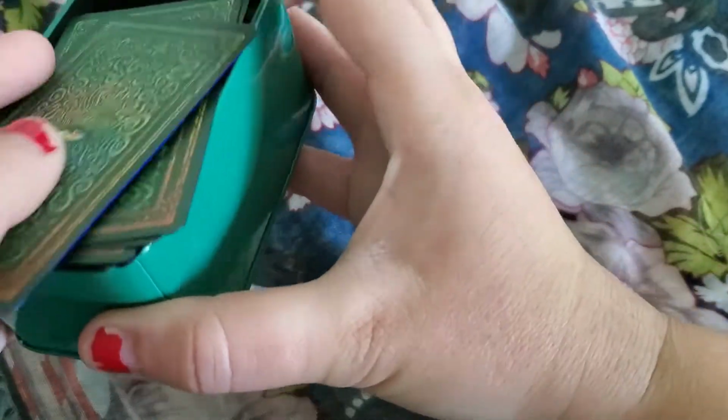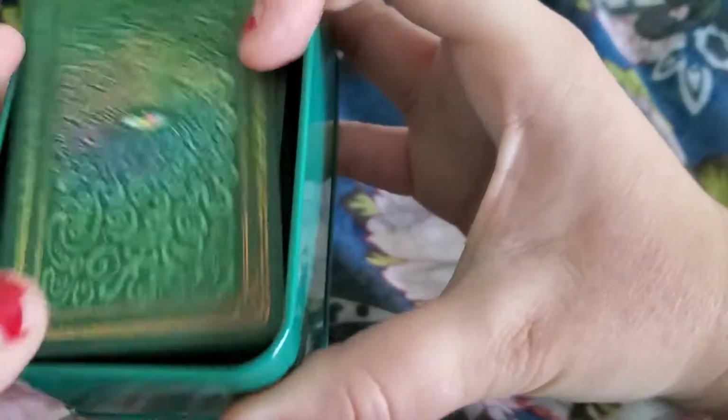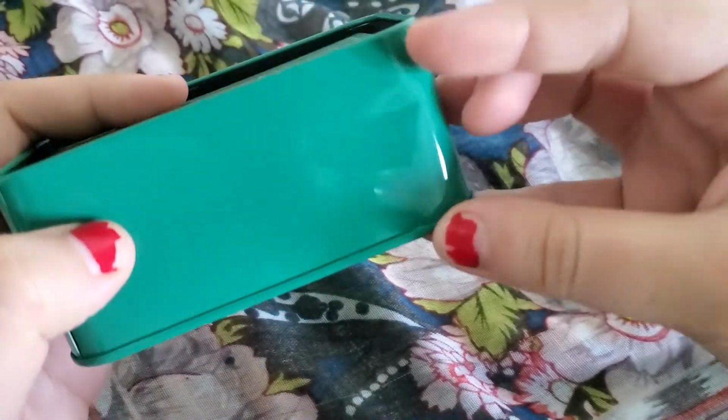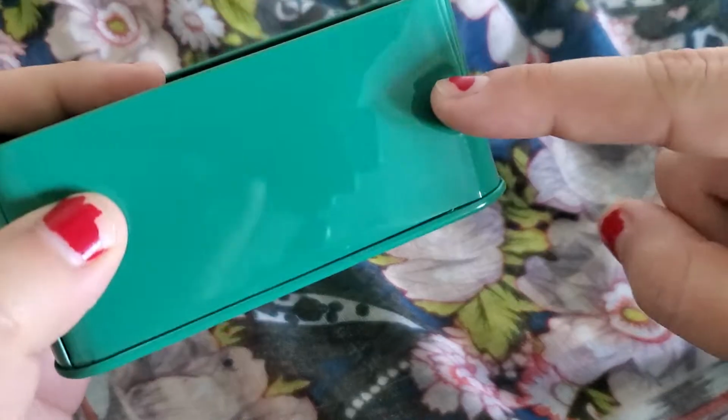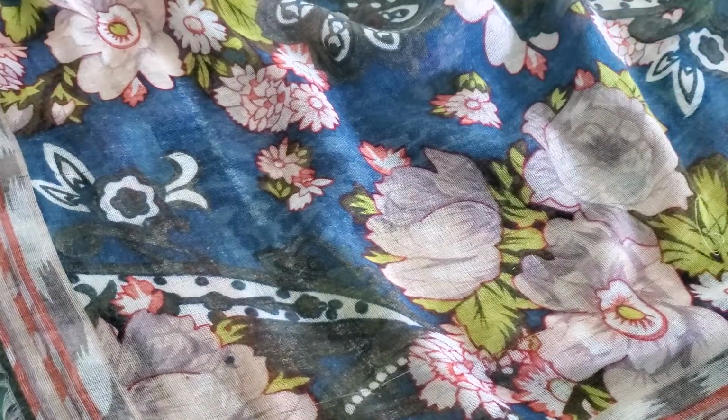Oh, as I struggle to put it back into its tin. What makes me sad too is I got this deck and look, it has a crinkle. And it was already like that when I got it. Sad life. Okay. Tin is done.